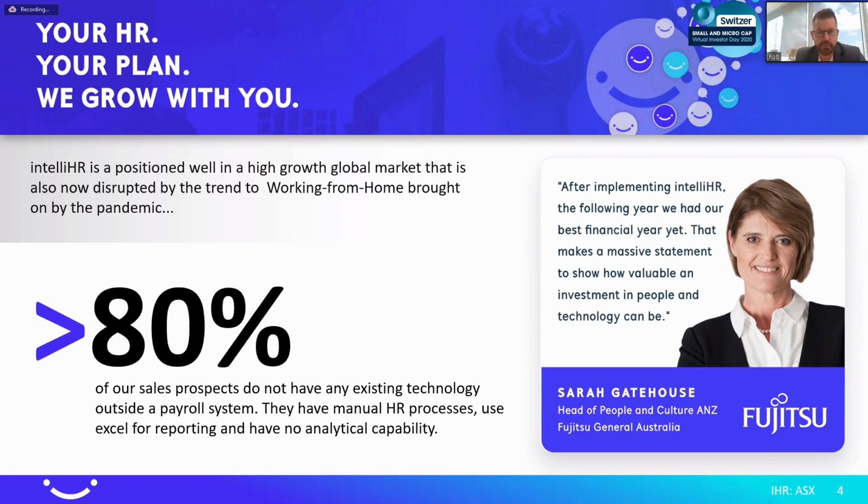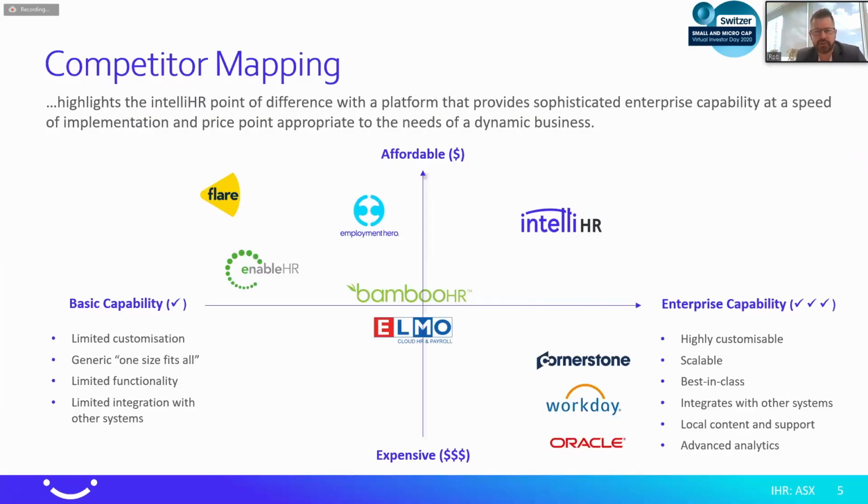That all said, still 80% of our customers or prospects don't have any technology outside of a payroll system. So they're really running manual HR processes. They're using Excel for reporting, and they have no analytic capability. And when you can't see your people, you really don't have the information you need to make good decisions.